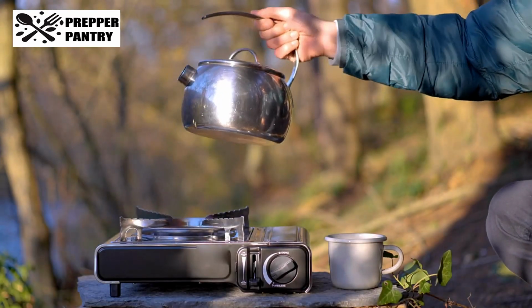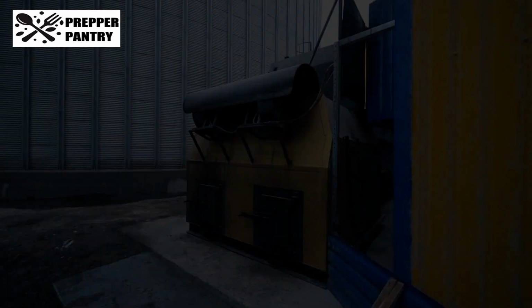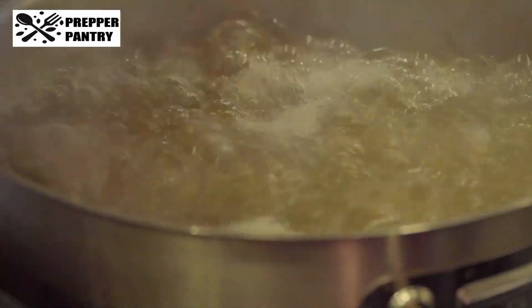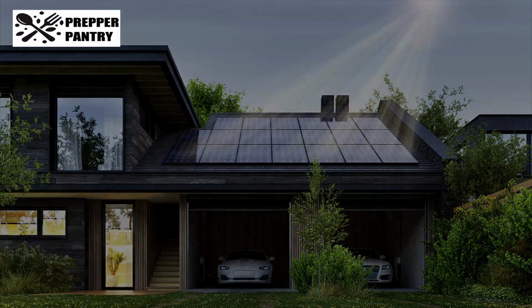11. Solar-powered camp stove. Next on the list is the BioLite Solar Camp Stove, a portable cooking solution that uses solar energy. It's perfect for heating food or boiling water when traditional fuel sources aren't available. Plus, the built-in solar charger can power small devices, offering a two-in-one solution for survival cooking and basic power needs.